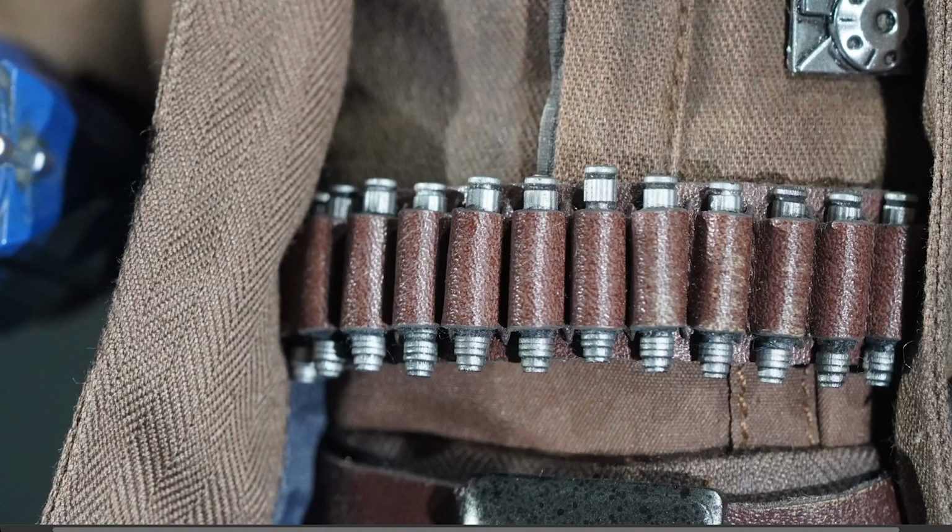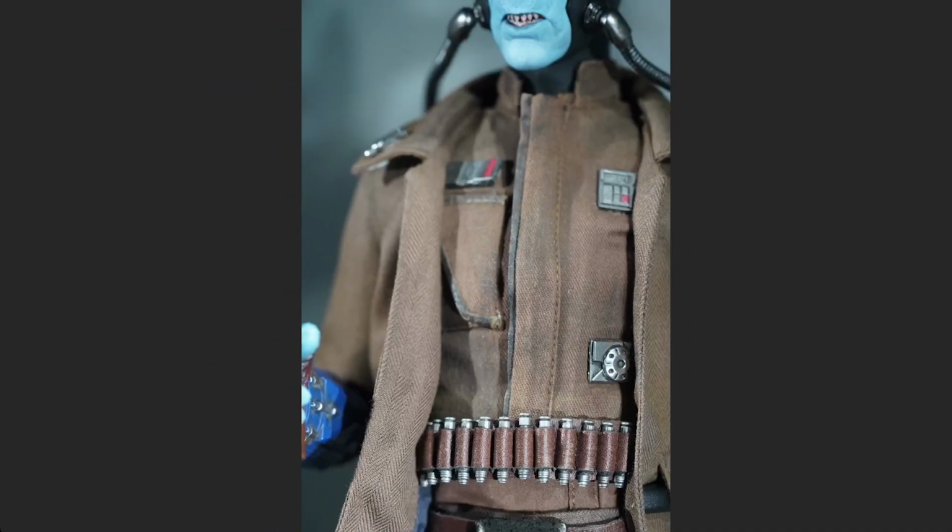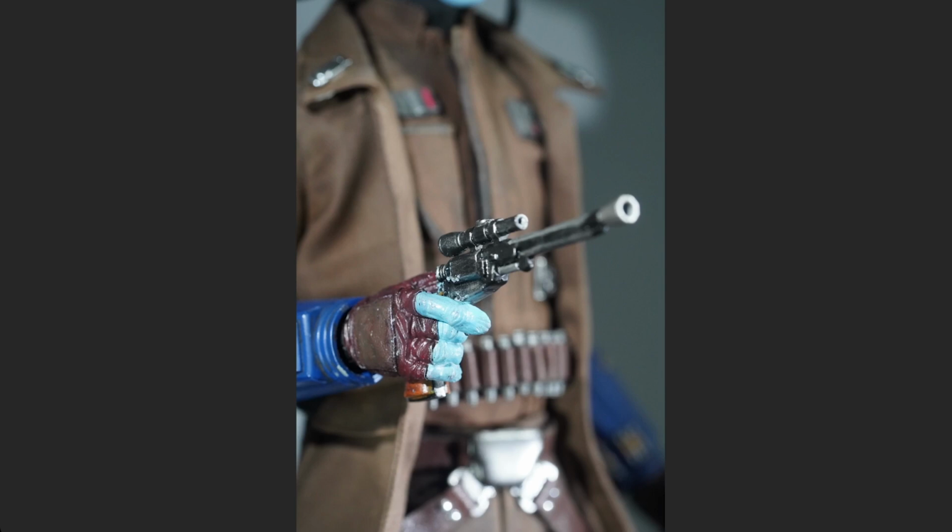But those are definitely Mando inspired. For those pieces, we saw them with him. He had his cartridges for his Amban rifle, but I imagine those are going to be removable or come out somehow. We got a blaster pistol.